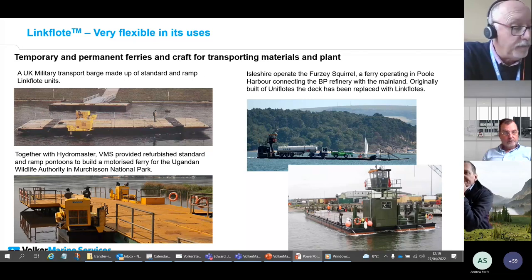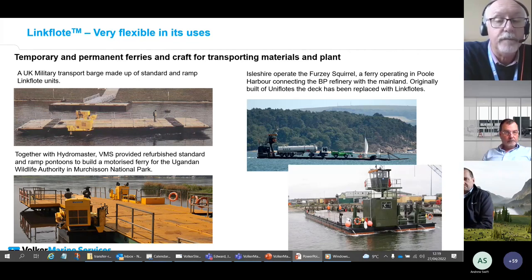Note the ramp system on the bow and stern of this vessel, which can be used for tracking plant onto the pontoon from a ramp or from the foreshore. These ramps are standard items which can be operated by a hand winch and are available in our fleet for hire and purchase. The bottom left photograph shows a vessel which was provided to the Ugandan Wildlife Authority. In this instance, our pontoons were provided to Hydromaster, who constructed and fitted out the ferry.